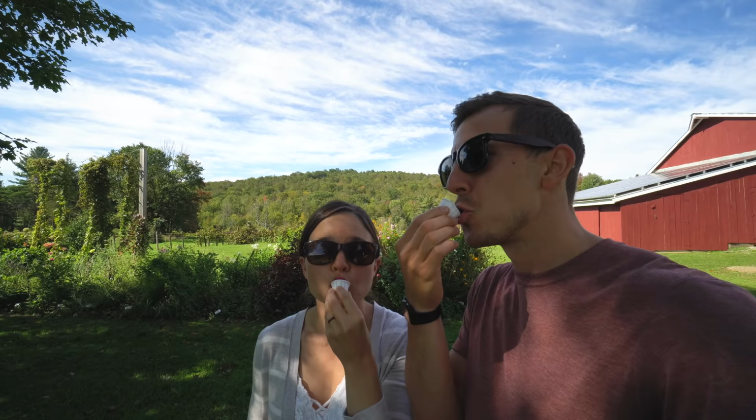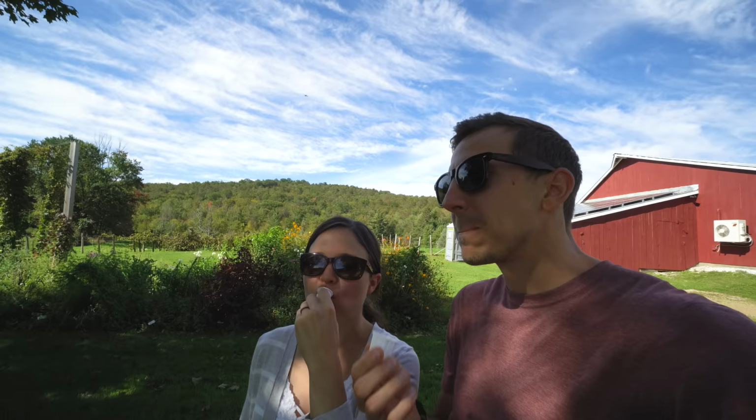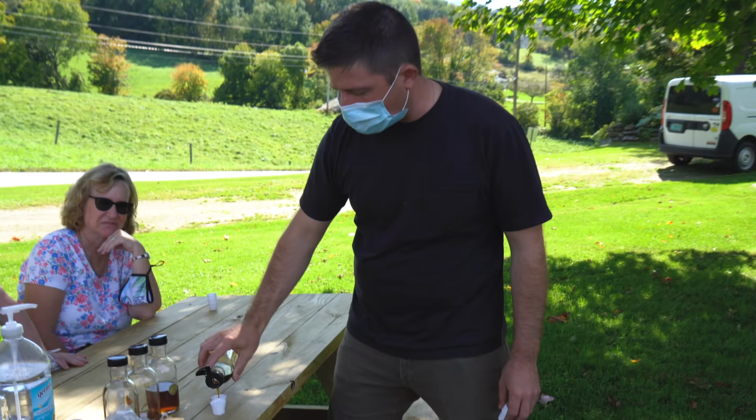It's getting better and better. It's a stronger flavor. Tastes different, but I can't say why. Darker and robust. That last one we tried, dark robust, is Jenna's favorite. It's normally what we have in the fridge. It's a good versatile syrup.